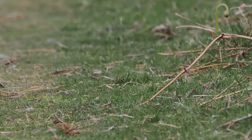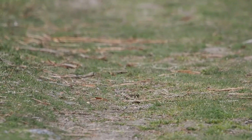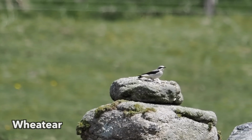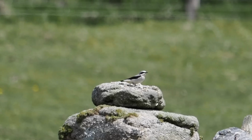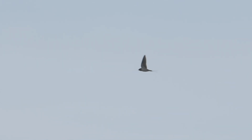So it turns out that meadow pipits can run a lot faster than I expected. There are not just martins at Shallowcombe Farm, there's also swallows and swifts.